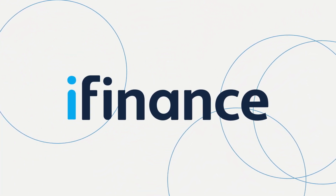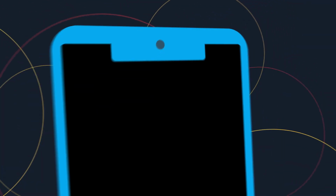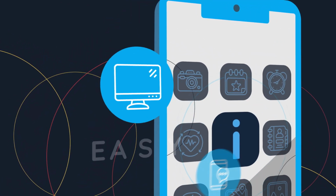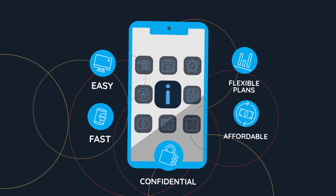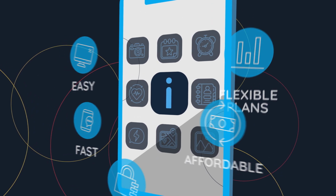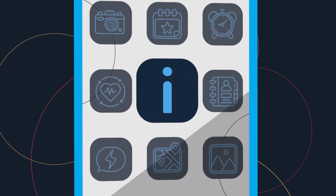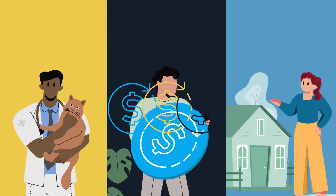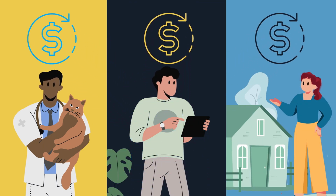At iFinance, we understand the importance of quick and seamless financing approvals for your clients. That's why we've developed cutting-edge technology that eliminates delays and provides immediate consumer financing. With our innovative financing solution, the process is seamless and can be completed on any electronic device. The whole process takes under 5 minutes, allowing your clients to get the financing they need quickly and effortlessly.